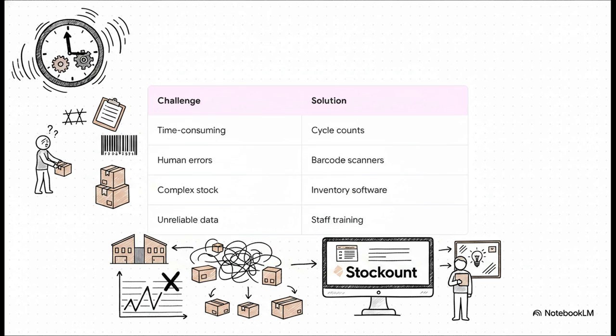And this brilliantly illustrates how every traditional challenge out there is easily solved by modern best practices. If your team is just drowning in time-consuming manual checks that halt fulfillment, the solution is to implement continuous cycle counts. If you're constantly dealing with human errors like duplicated entries or completely missed bins, well, barcode scanning systems completely eliminate that manual guesswork. If you're navigating a super complex structure across multiple locations, modern inventory management software like StockCount, for example, seamlessly handles the live tracking and automated discrepancy alerts for you.